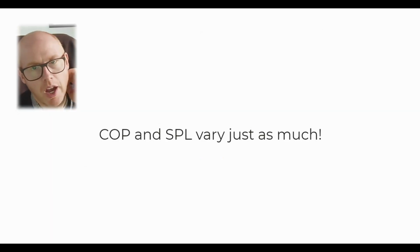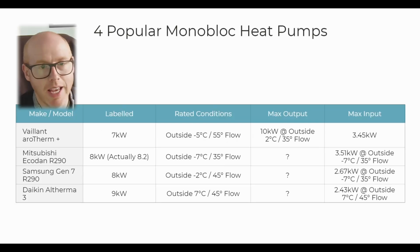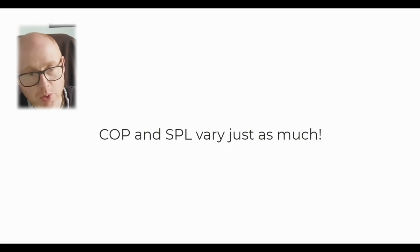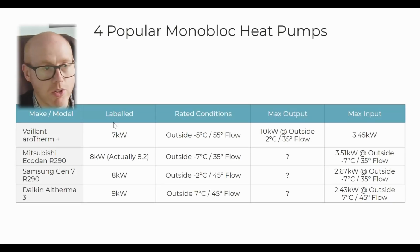Anyway, let's move forward. Just a quick point that it's not just the kilowatt output. This is the heat output that's going into the home. This is the electrical input that's going into the heat pump. They vary a lot between the heat pumps, but also between the temperatures. You could be looking at 7 or 10 kilowatts. That's a difference of 3 kilowatts. Some homes only need 3 kilowatts of heat input.